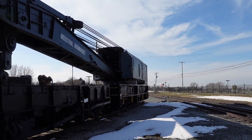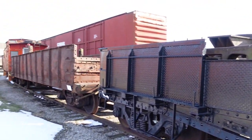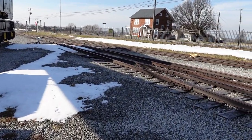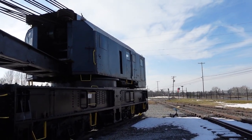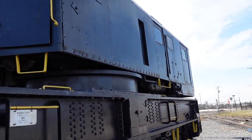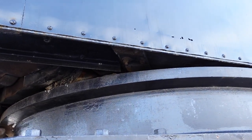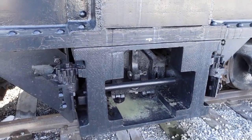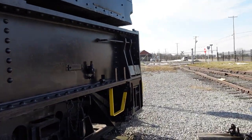Yeah, we'll go down this way. And this is all part of the consist right here. It's like a maintenance away consist. We'll go up this way, check it out. Now this one looks like it's diesel powered, I'm assuming. Maybe it was converted from steam. Got the big rollers right there. This whole thing rotates. And there are outriggers that come out, right here, to help hold this thing up.